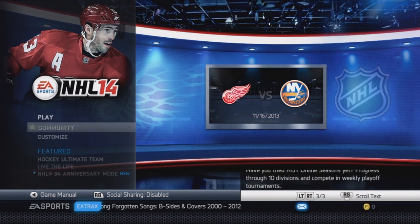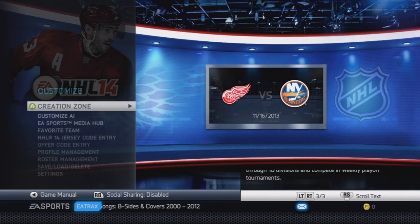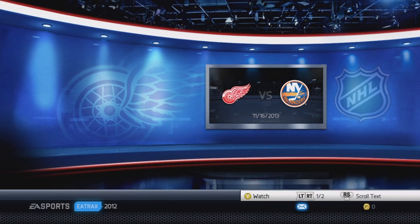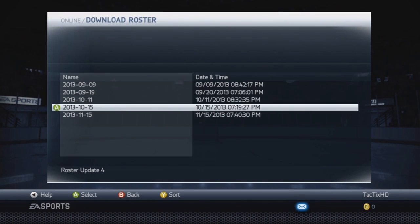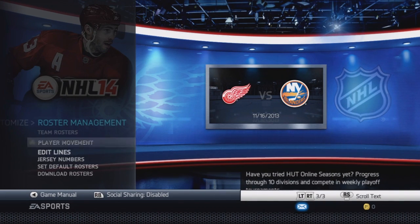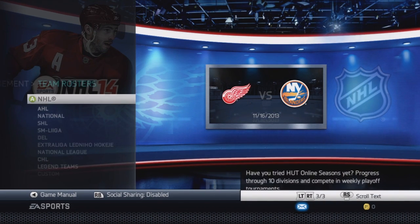So first off, guys, I'm going to quickly show you how to download the roster update. I know a lot of people might not be certain on that. So basically, guys, go to roster management, go down to download rosters, and it'll be a list of all the roster updates. Obviously, you're going to want to go to the most current one, which is November 15th. So it came out a little bit later last night. And anyway, guys, we're going to take a quick look at this roster and see all the changes.